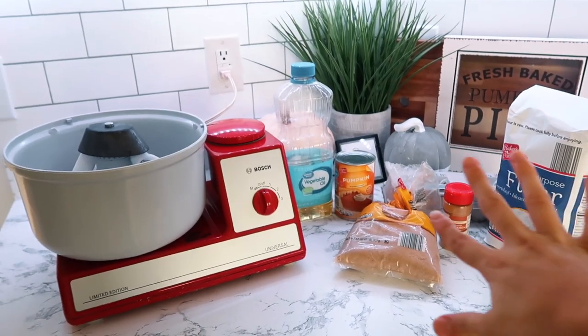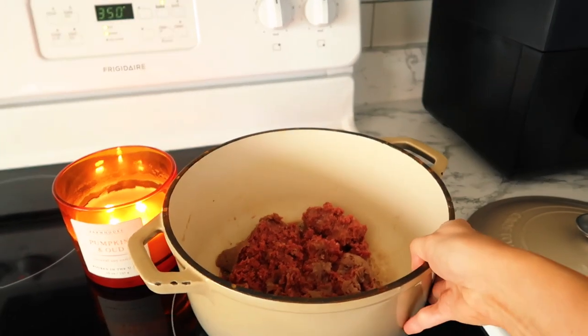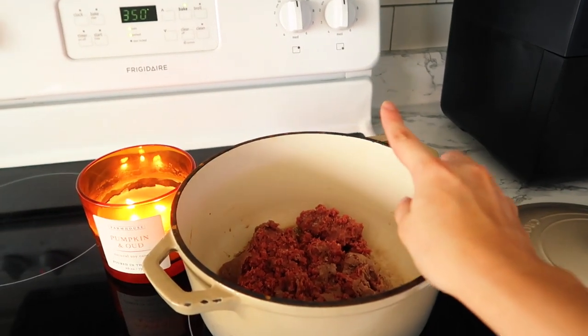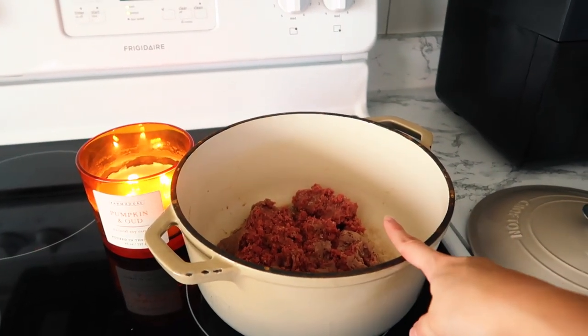Okay guys, now that I've shared all that with you, I am definitely ready to get cooking, so let's jump right into it. Before we get started mixing up the pumpkin whoopie pies, or the cookie part of them, I'm getting a pound of beef started over here in my Dutch oven. I'm going to fry it up and I'm going to be making some cheeseburger soup. This is one of my favorite fall soups, and it's one that Corey also enjoys.